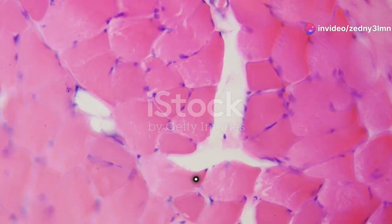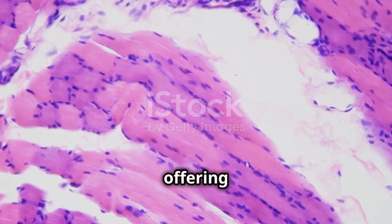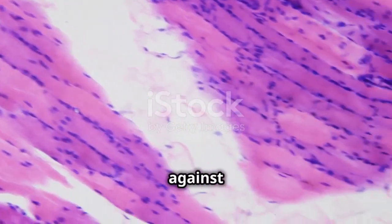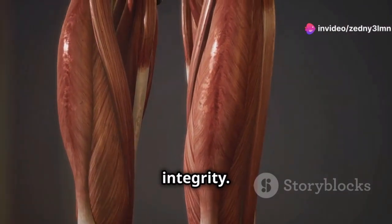First up, this is the outermost layer that wraps around the entire muscle, offering it protection from friction against other muscles and bones. It's dense and crucial for maintaining structural integrity.